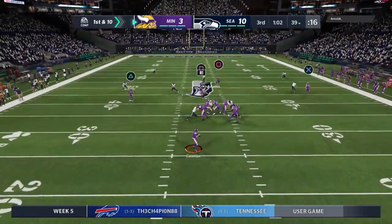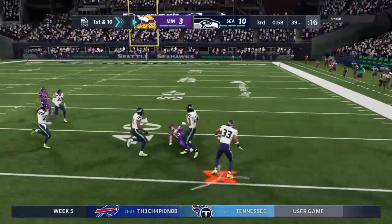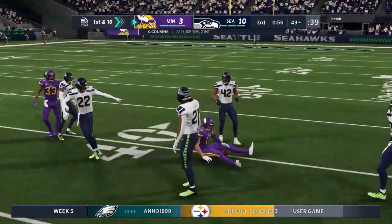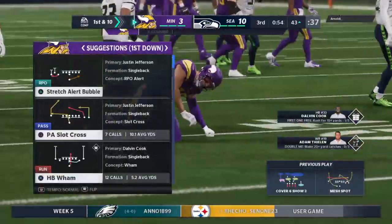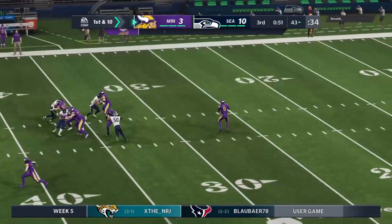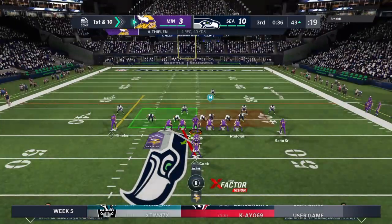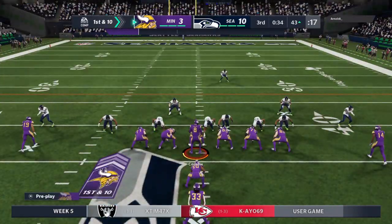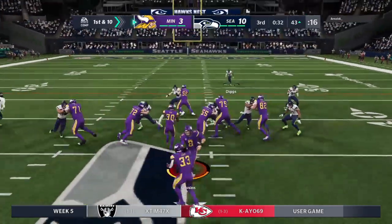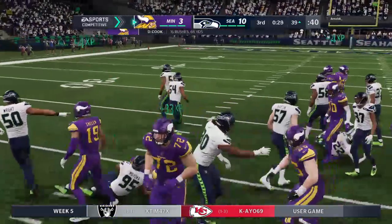They'll try to throw now. Cousins. And he'll find Thielen on the right side. And taking it across midfield and inside the 45. Give him 18 there and give the Vikings a first down. I don't care how you look at it, how you cut it, how you parse it, Adam Thielen continues to be an absolute marvel, coming from where he did, Division III football, to being one of the top receivers in the NFL.